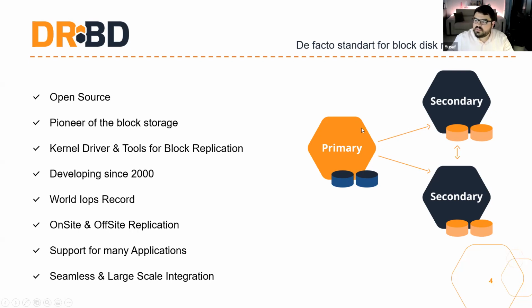The replication always happens from the primary node to the secondary nodes. You can do some load balancing within DRBD, so you can read from multiple secondaries to increase your read IOPS, while write IOPS only happen on the primary itself. We also support some dual primary situations, but that is for really limited scenarios. We don't recommend using it except in a couple of cases, because it increases the risk of data inconsistency.